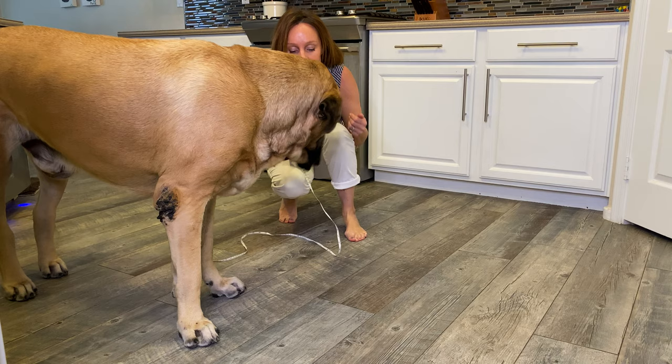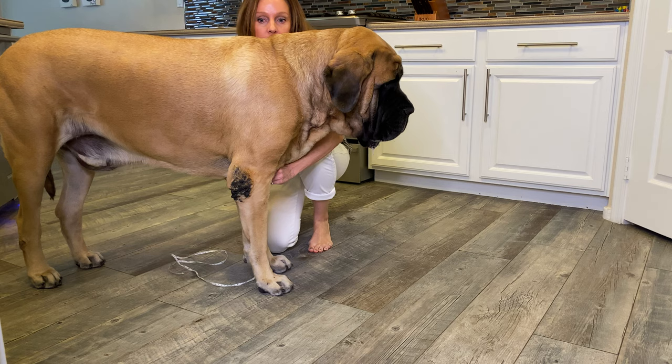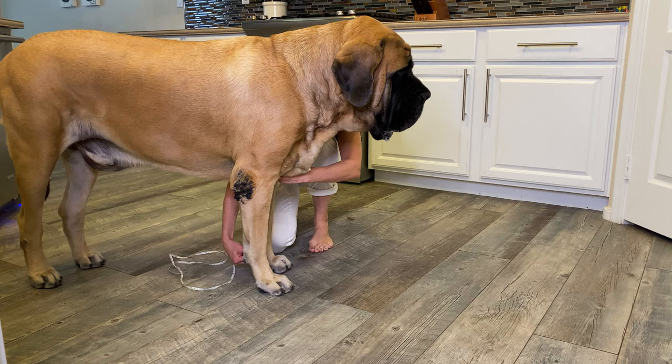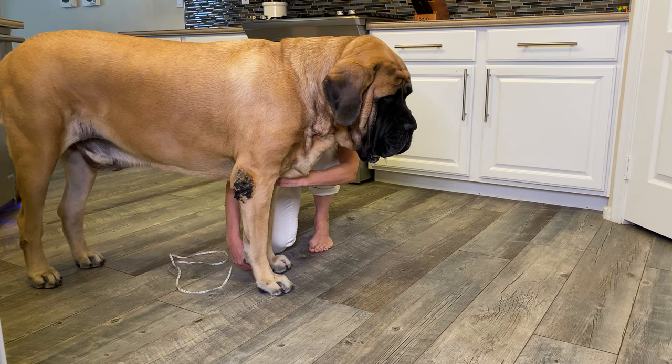So to do this for body length, you're going to want to measure from the withers, or your dog's shoulder blades, to the base of the tail. Now, the base of the tail is where it attaches to your dog's bottom, not the tip of your dog's tail. And then leg length is just going to be the measure of the inside of the leg from the bottom of your dog's rib cage to the wrist bone.